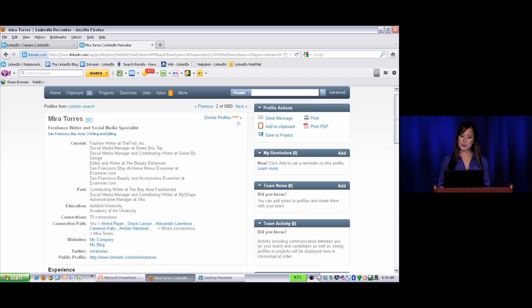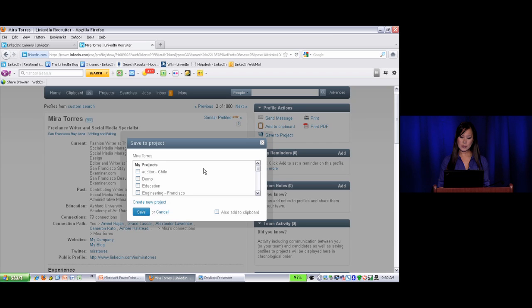On the right-hand side, you'll notice that there's a number of different actions to take. You can send this person a message right away, or you can collect them into project folders, as I showed you earlier, where you can get a number of people just like Mira, collect them into a profile, and then send them a mass message one at a time, individually, but all in one shot. By saving them into a project folder, I'm keeping myself organized, and again, I can share it with my team.